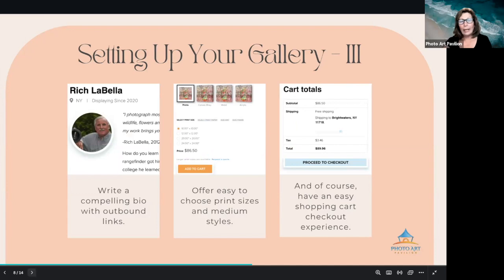In addition to writing compelling descriptions for your art and titles, we also want to make sure that we have a very compelling biography with outbound links in there. If you go to any of the Photo Art Pavilion artist pages, you can go to mine or Jessica's, you'll see some outbound links that take you either to a blog post that I may have written or something that I'm doing offline in a physical gallery, or something else that I have going on. Might be links going out to my social media or whatever. But having outbound links is important, and having inbound links is important. So driving traffic back and forth, bouncing these art lovers and art collectors back and forth is very important to do. Have that compelling biography.